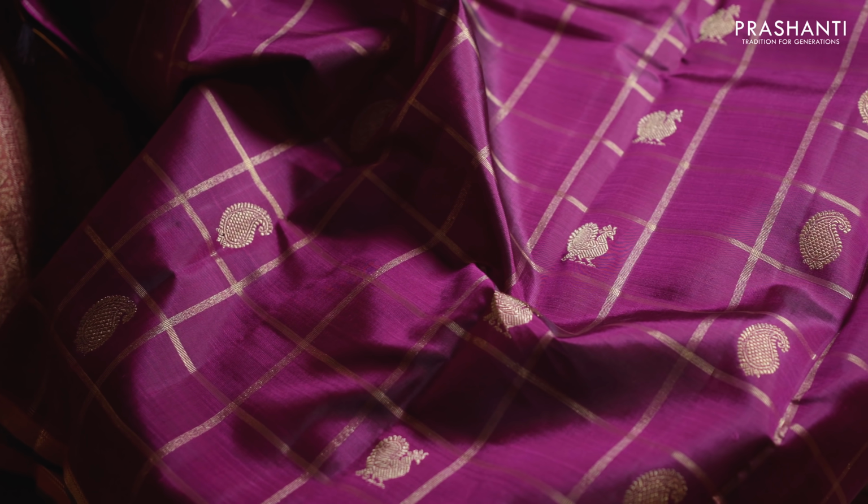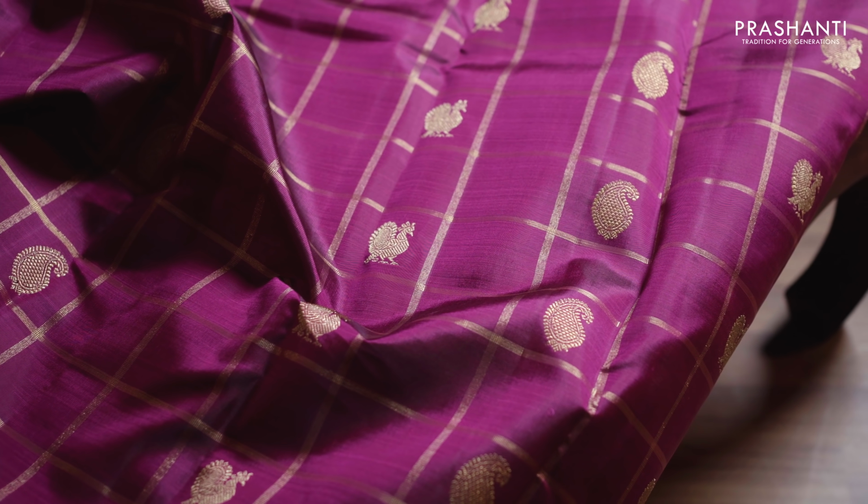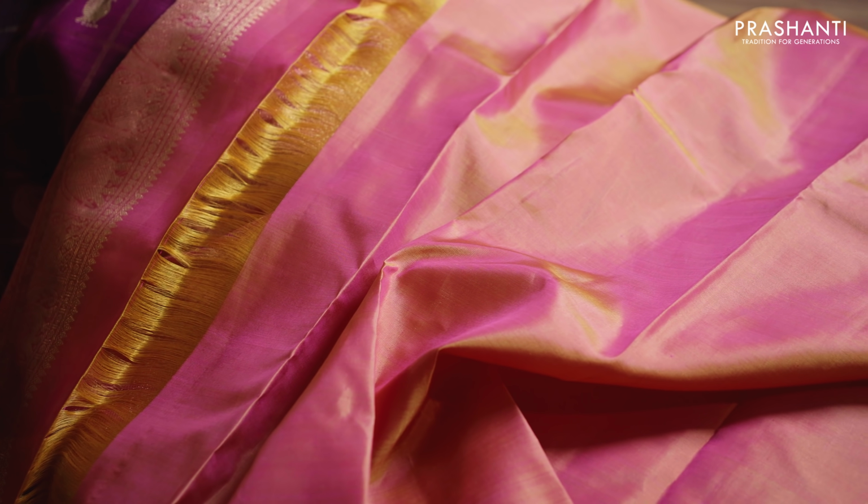This one is magenta with dual shade of pink, simple piping zari borders on either sides with zari checked pattern running throughout the entire body. Very pretty and classy paisleys and peacock motifs alternating in between the checks. This is a pure zari sari. This has got a contrast double color pink pallu with intricate weaving, that's the pallu, and a contrast plain blouse, priced at 27,850. One more in pure zari weaving.